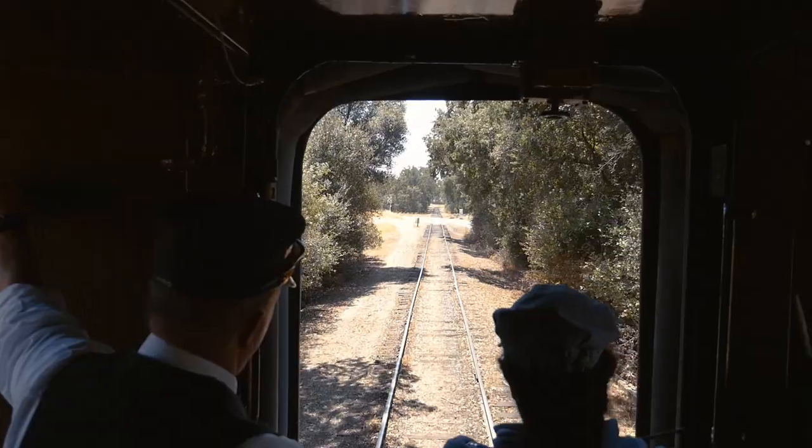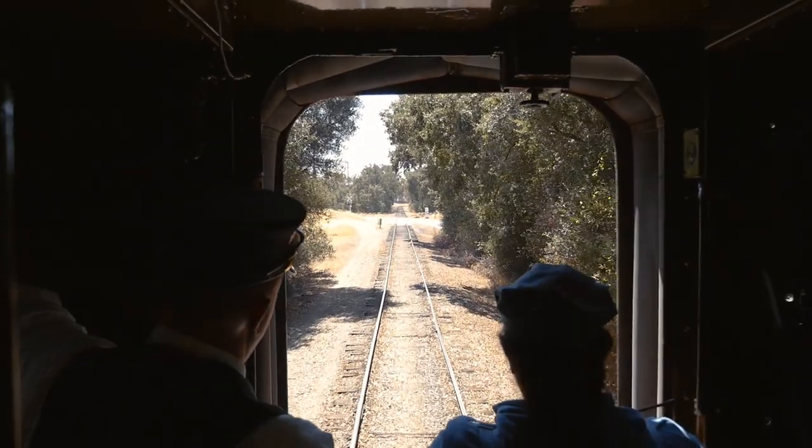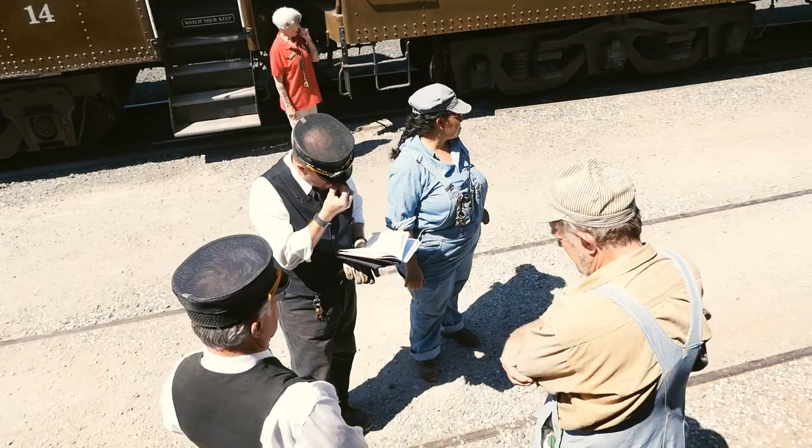My name is Laura Houston, and I am the student brakeman for Railtown. My first experience at Railtown was crew for a day, actually. So they have crew for a day, and my husband and I got crew for a day, and we volunteered right after that, signed up as volunteers.